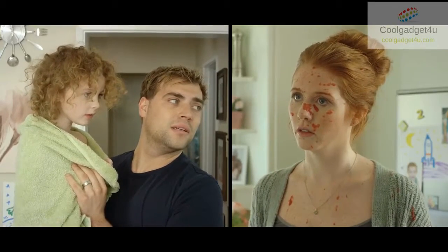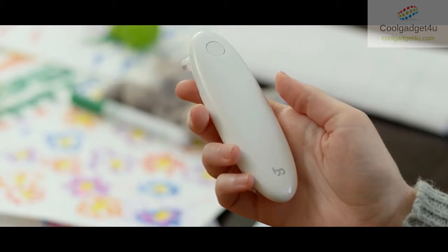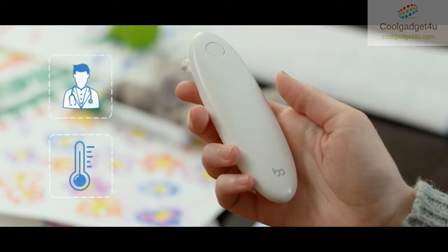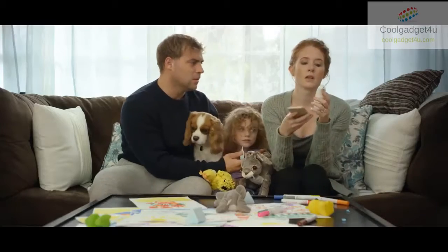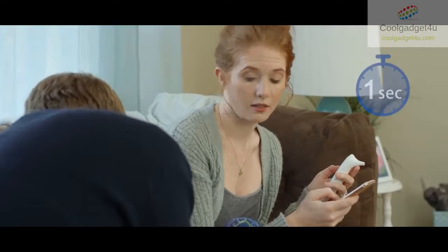Oh no. Introducing the new Earmo Smart Thermometer, a doctor and a thermometer in one device. The Earmo Smart Thermometer can detect... Got it. Oh, it just did. Oh, it can't be right. Yep, it literally takes 1 second.